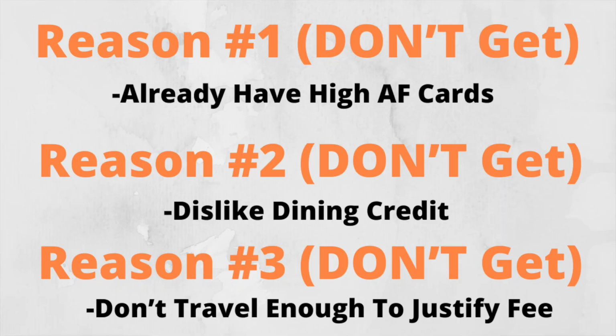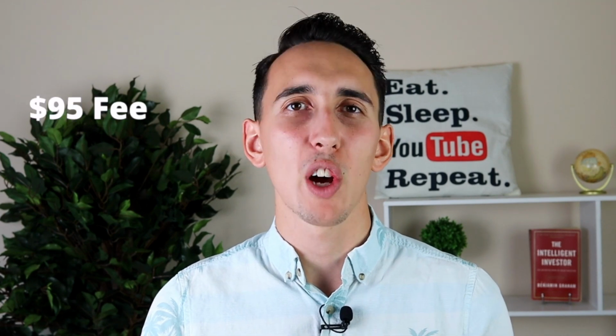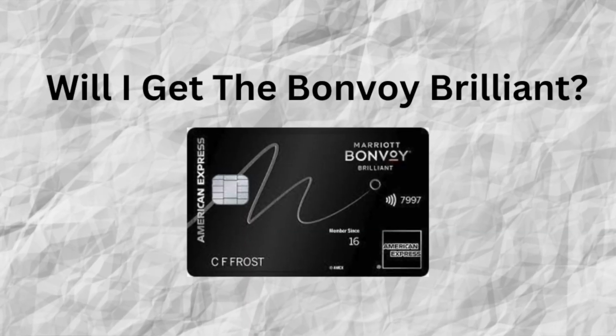overwhelming. Finally, if you are a semi-Marriott loyalist, then maybe you do prefer to stay at Marriott properties, but you simply are just not able to travel that often, so paying $650 for a travel card just doesn't make that much sense to you, then instead of getting the Marriott Bonvoy Brilliant, I would instead recommend getting a card like the $95 Bonvoy Boundless.